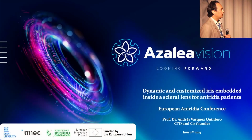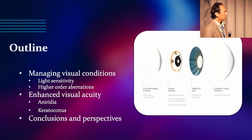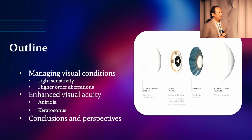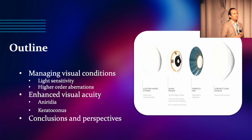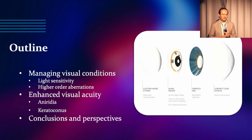So in this presentation, I would like to explain a little bit what we do at Azalea Vision and why we do it, and then explain the angle I was mentioning, how we actually manage the amount of light that enters the eye, and in this way we can improve visual quality of group of patients.